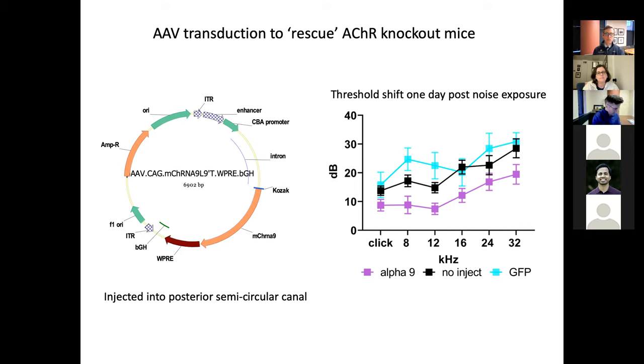And you can see that those animals had similar kinds of threshold shifts after acoustic trauma. But in magenta are the mice that received a viral injection that contained the alpha-9, the acetylcholine receptor that we're interested in. And you can see there that there was a significantly smaller shift in threshold in those animals having been exposed to acoustic trauma. So this is just step one of a long process whereby we hope to continue to improve on this, but it's a good proof of principle and we're pretty excited about what the opportunities lie ahead for this kind of strategy. So I'm happy to take questions by email if you want to learn more about our projects, and thanks for your attention.